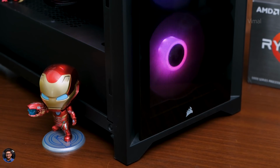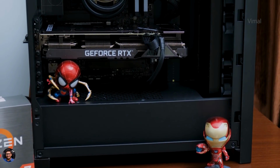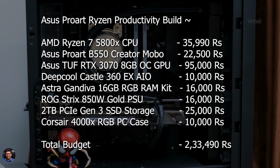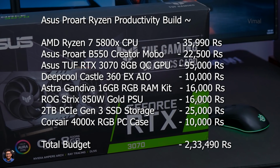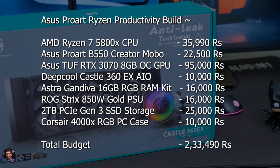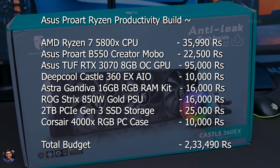Okay guys, let me quickly summarize the component prices for you because I know you people are quite curious. AMD's Ryzen 7 5800X CPU costs around 35,990 rupees. The ProArt B550 Creator motherboard from Asus costs 22,500. The Tough Edition RTX 3070 OC model is priced somewhere around 95,000 rupees currently. Talking about the AIO, Deepcool's Castle 360 EX RGB is available for 10,000.